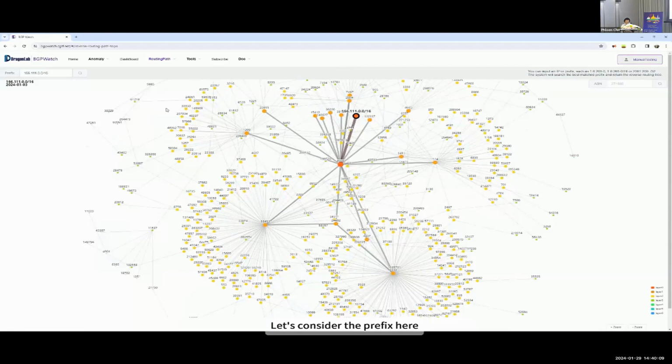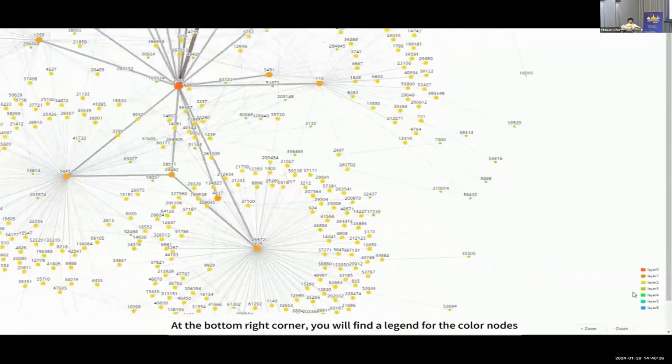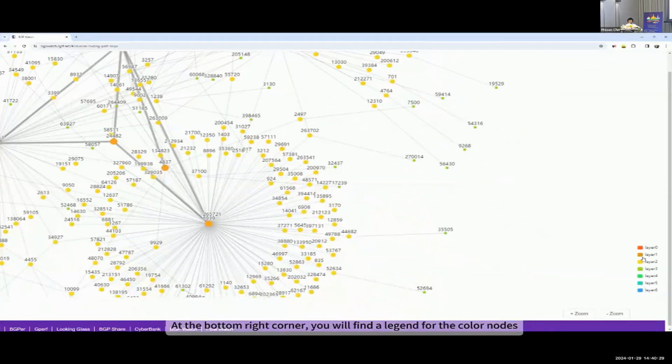Let's consider the prefix here. As you can see, the system has a complete reverse routing tree for the input prefix. In this graph, the nodes are actually the AS numbers. They are in different colors and in different sizes. At the bottom right corner, you will find a legend for the colored nodes.